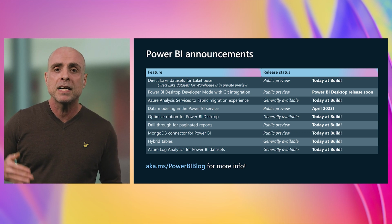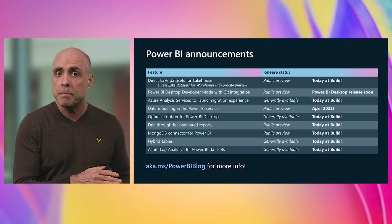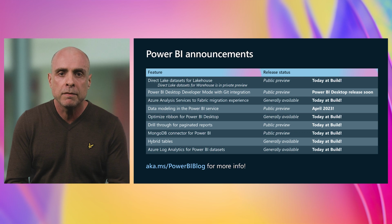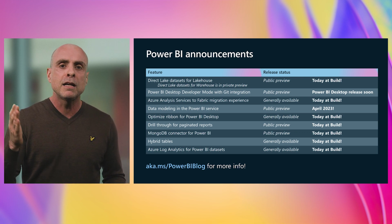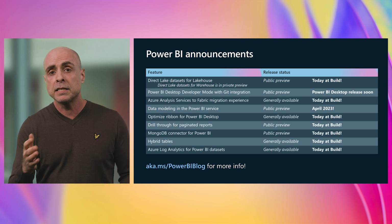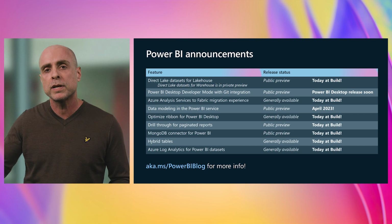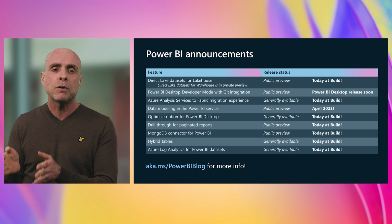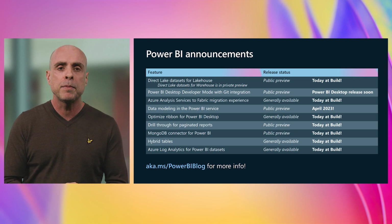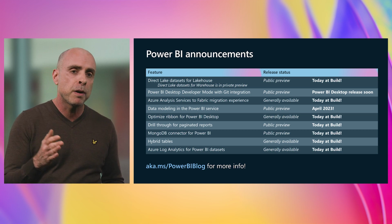Data modeling in the Power BI service is in public preview. Like you saw me create the Direct Lake dataset in the web modeling experience, you can do so for other datasets too. The optimized ribbon for Power BI Desktop is generally available. Unlock big data with optimized report authoring experiences. Paginated report drill through is in public preview. This is a commonly used feature for SQL Server Reporting Services, so it removes a barrier when migrating from on-premises to Fabric. The MongoDB connector for Power BI, one of the most requested connectors on ideas.powerbi.com, is now in public preview.